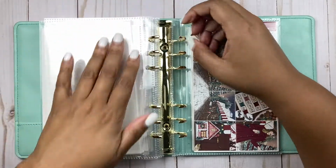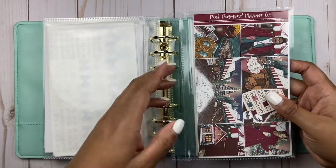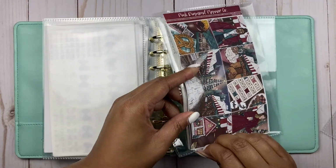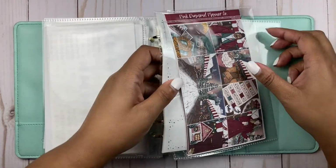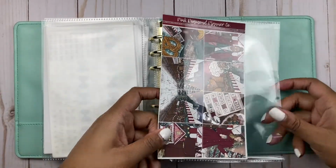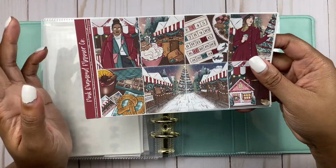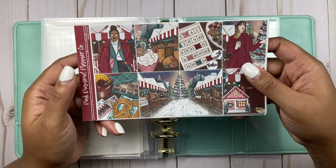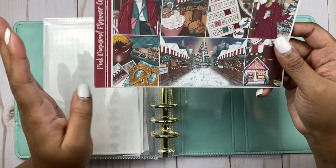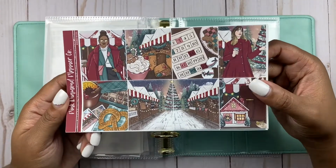Let's just fix this. And then for the final week, which is November 28th into the first week of December, I am going to be using this pink diamond. Whoops, the foil's caught, actually. Okay, there we go. I'm going to be using this Pink Diamond Planner Co kit. It's the November mystery, I think from 2021, if I'm not mistaken. I have been holding on to it. I was like, this is definitely going to be used this year. So I'm pumped to use this because I love this kit so much.